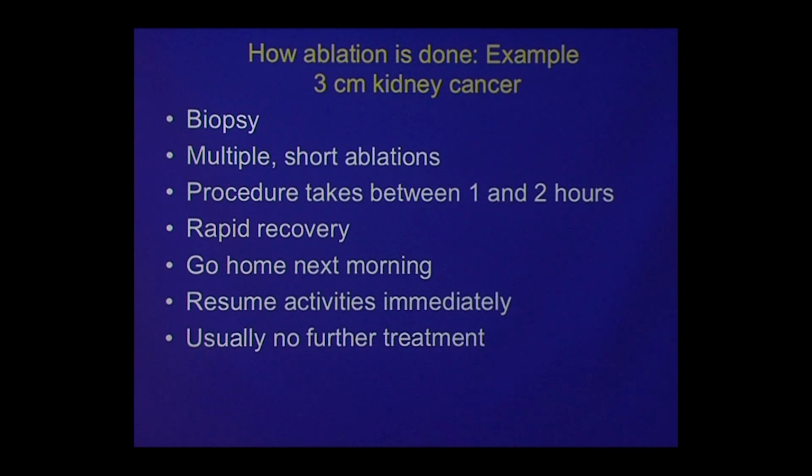We do keep them overnight just to observe them, give them pain medicine, make sure that the anesthesia has worn off. They go home the next morning, resume normal activities, no restrictions at all. Usually no further treatment is required. About 1 out of 10 times, we may have to do a second ablation.